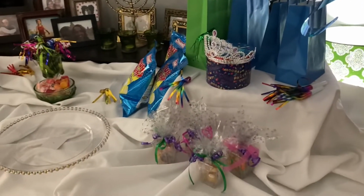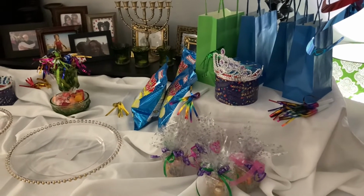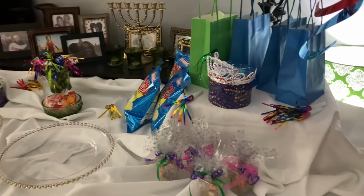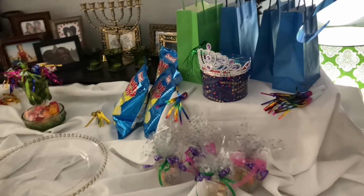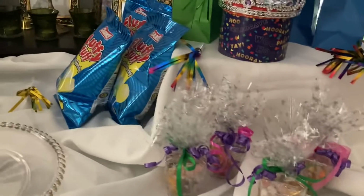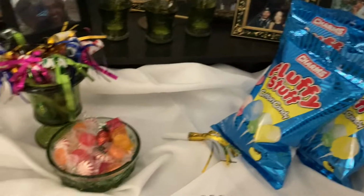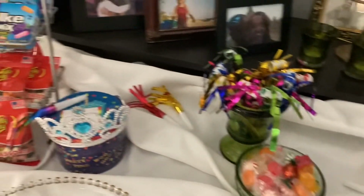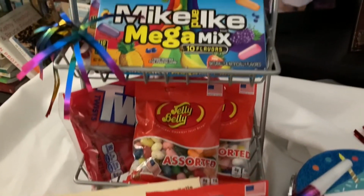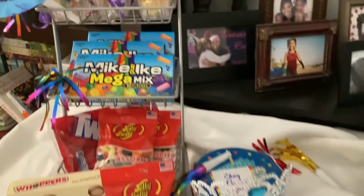Now, I'm not one of those grandmothers who usually gives the grandkids a lot of treats, a lot of sweets. So tomorrow, or should I say tomorrow evening, when Purim begins, I am actually going a little overboard on the sweets. For me, at least. Like I said, I don't usually give them a lot of sweets, but tomorrow's a little different. It is a celebration, so they will have their pick of candy. Not only that, we are going to be baking cookies.